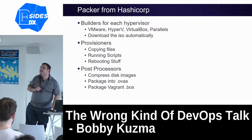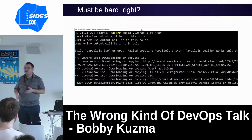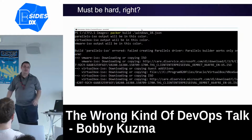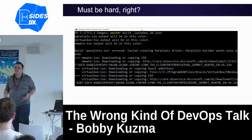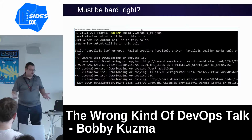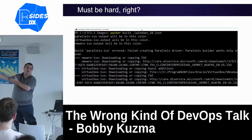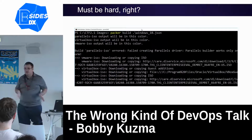IT doesn't like me. So, with Packer, it's like packer build and then the JSON file name, and then you go and walk away and then come back and you've got VMs. That's it. Okay? It's not this arcane set of commands that you've got to memorize to make this go. It's just packer build what you're building. That's it. That's all you got to do. Now, this gets us our base stuff.